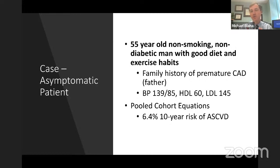He's clearly what we refer to in the new guidelines as a borderline risk patient, right? He's neither low risk nor high risk. In fact, he's not even intermediate risk. He's in what we call the borderline risk zone, where certainly the decision-making and treatment decisions are uncertain. So I think we'd agree this is someone you see every day, and it's going to be the backdrop for what I talk about today. Does imaging help us understand what to do with this gentleman?